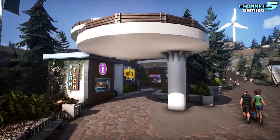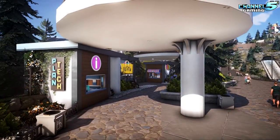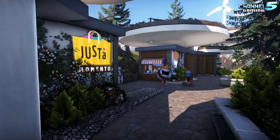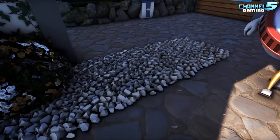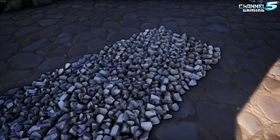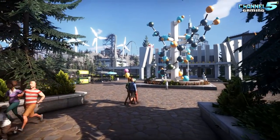Nice. All right. The modernistic, futuristic, and past architecture in this park is sensational. I absolutely love it. Look at these gravel rocks. Is that TMTK? Very nice. Yeah, I am blown away.